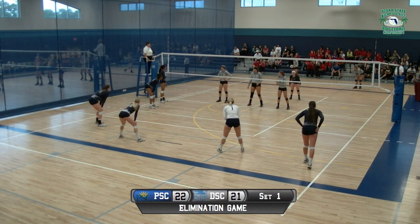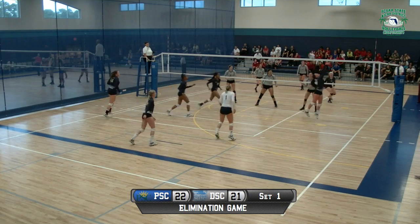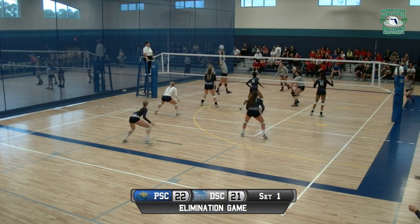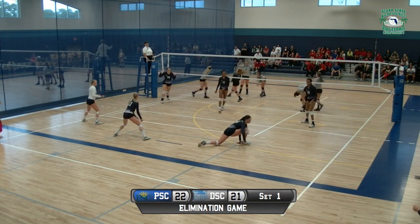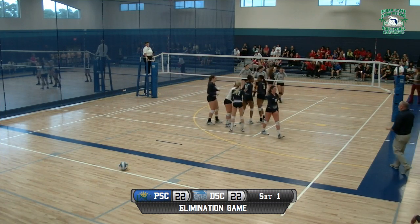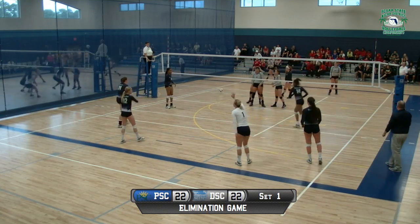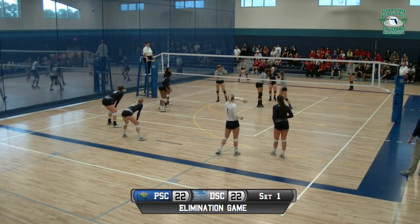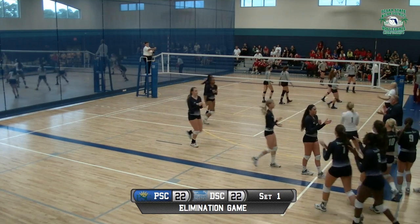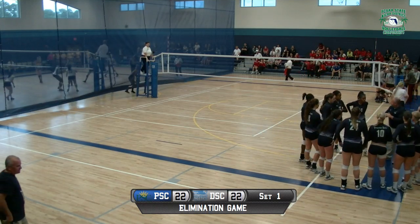So Daytona serving now, 21-22. Let's see if they can pick up another point. Stange will have to send it over. Back setting to Kotke, and she picks it up. Another kill. Mark it down 2 in a row for Kotke. You can tell that she is the Daytona offense as far as getting set. Pensacola wants a timeout. Now as the score is 22-all, we'll take a quick break.